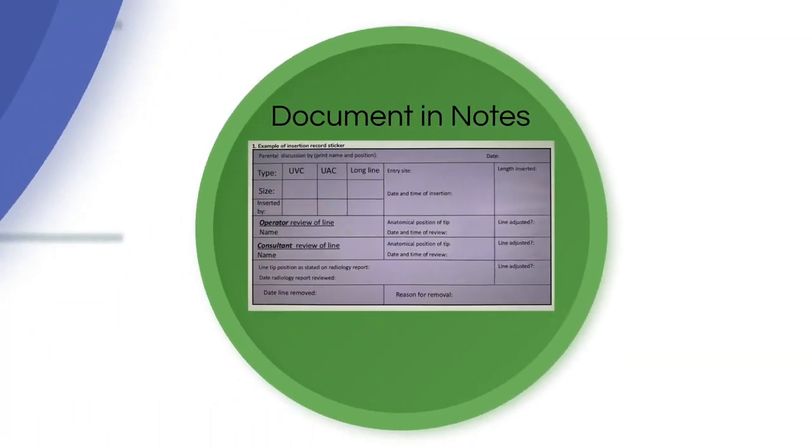Once you've inserted the line, it's important to document this in the patient notes. You can use insertion record stickers such as this one from BAPM.